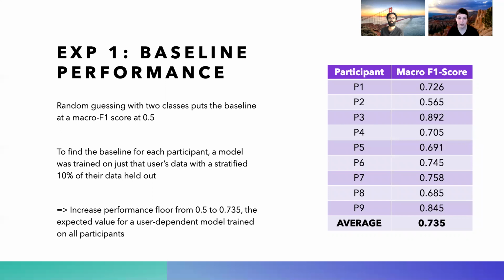To create a more meaningful baseline for our model's performance than just random guessing or 0R, we trained a model for each participant in our dataset. The average of these macro F1 scores represents the expected performance of a user-dependent model. Throughout these experiments, our performance metric is the macro F1 score in contrast to the weighted F1 score, as the latter would not represent the performance on the minority class accurately. Notably, the performance has a wide range across users, implying that some of these users perform the activity more distinctly than others.